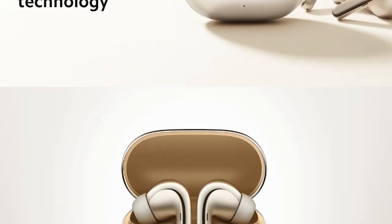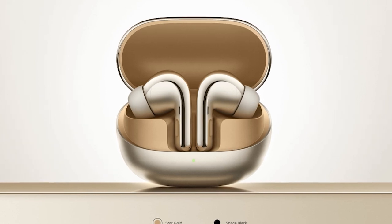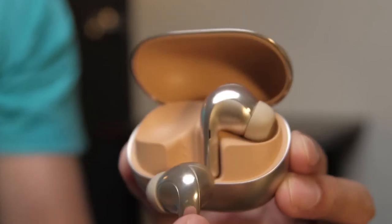So with that out of the way, let's start with reason number 1, which is the design and the build. The Xiaomi Buds 4 Pro has a very classy look that comes in 2 colors, the star gold and the space black. I also like how easy it is to place the earbuds inside the case through the magnets. And not to mention that this is IP54 rated, which means it is water resistant, but not waterproof.